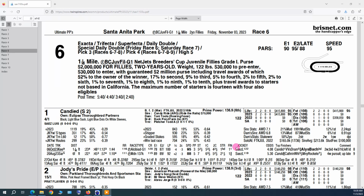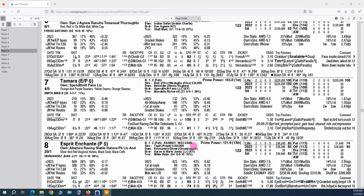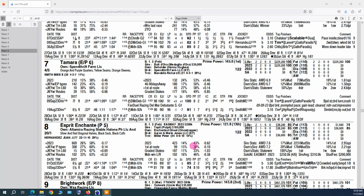Next one up is the juvenile fillies. Everybody is locked onto number 7, Tamara.